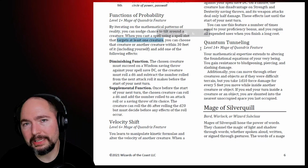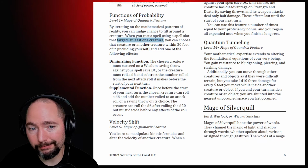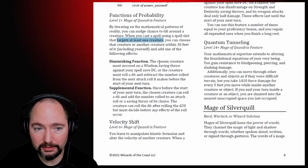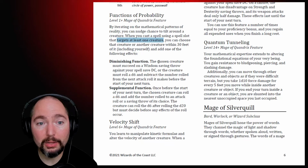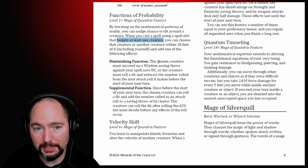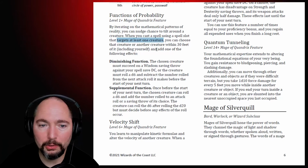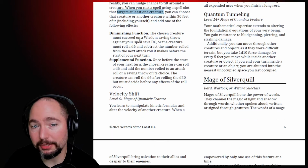So I don't believe AoE spells that target the ground, that target an area of effect, this would count on, but things like Scorching Ray and attack-oriented abilities will, as well as enchantment and illusion magic that targets a creature. So, yeah. So first one you get to pick from is Diminishing Function.